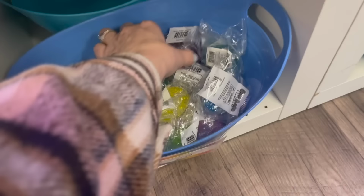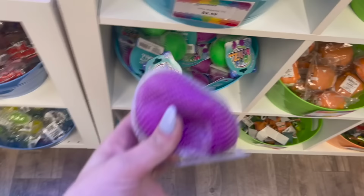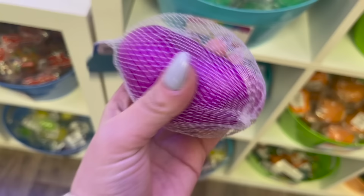I don't know what this guy is. It's like a purple squishy octopus. That is brand new. How funny is he? DNAs don't count. Here is a purple Orby dinosaur. This is a purple oddball. It kind of reminds me of like a sand ball or a dough ball. You can stretch it, deform it, reform it back to its original shape. These are really cool.